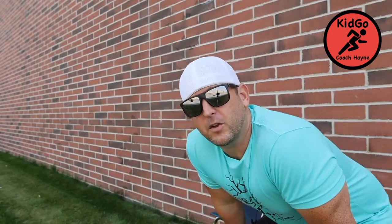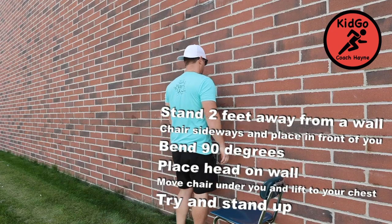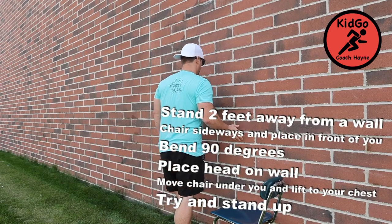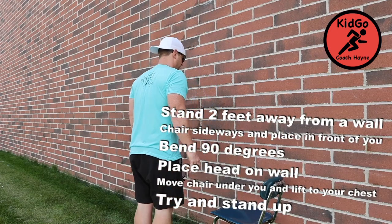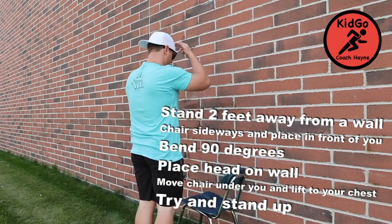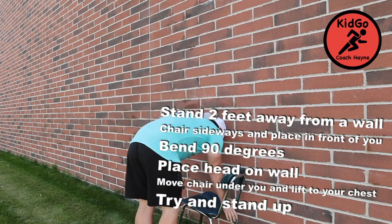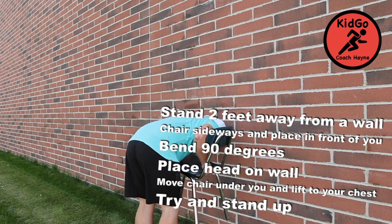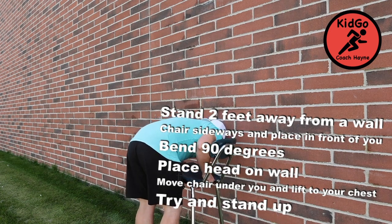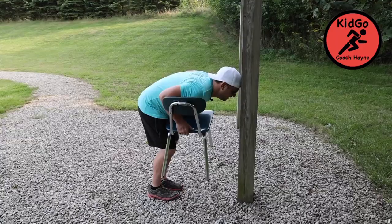All right, so this is the well-known chair balance challenge. Stand against the wall. Simply take 1, 2 steps back. Take the chair that's sideways, place it in front of you. You're gonna take your head, you're gonna place it 90 degrees on the wall. Then put both hands on the chair. You have to lift the chair to your chest first. From here, all you gotta do is stand up. Any second now. All right, here I go, I'm standing. Yeah, that's no big deal, I'm just gonna stand up. All you gotta do is lift up.